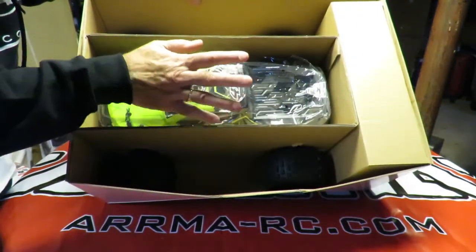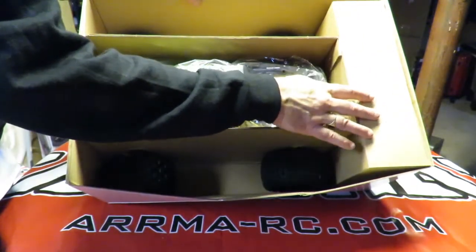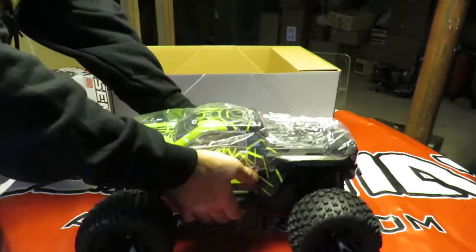So, inside the box, we've got our truck, which I'm just going to pull out in one second. In this end, we've got the transmitter, the battery, the charger, and the instruction manual. So, okay, we have our car.